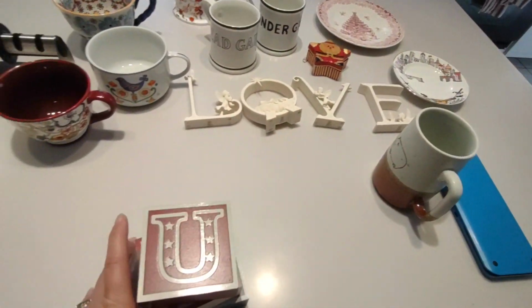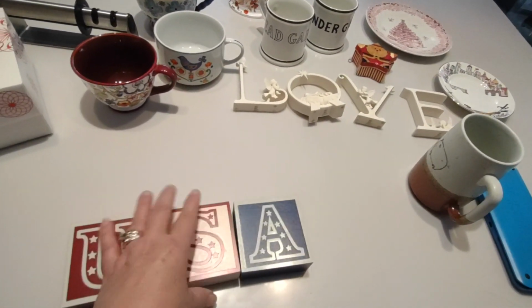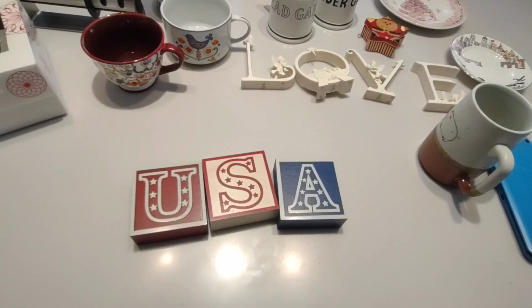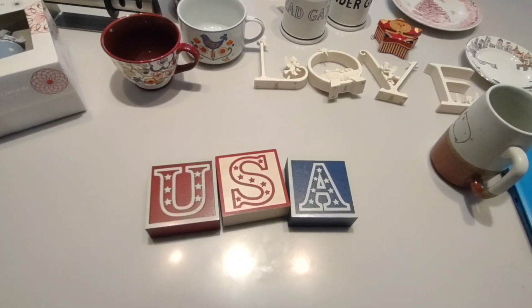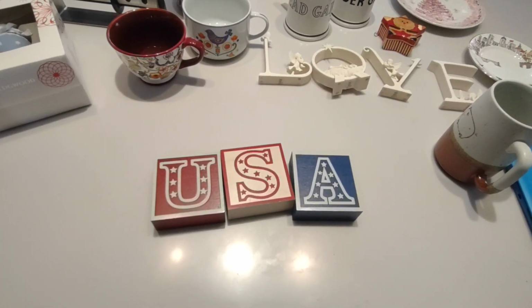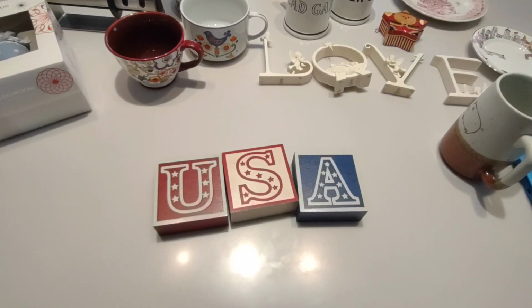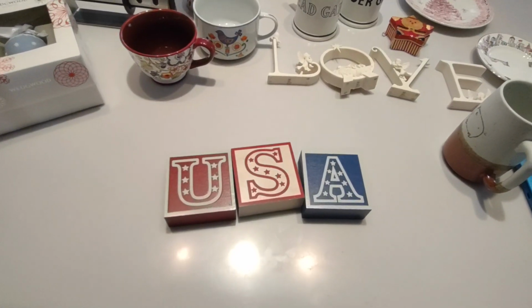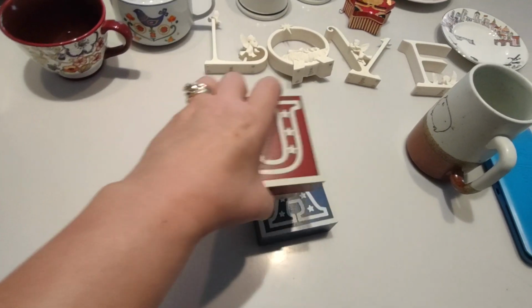And these are the blocks from Longaberger that I showed in a previous video that I couldn't find anywhere else on eBay. And because of that, I decided to put them up at auction. They originally sold back in 2014 for $14 in their catalog. But this set sold for $41 plus shipping. And I think it's going to live in Wisconsin.